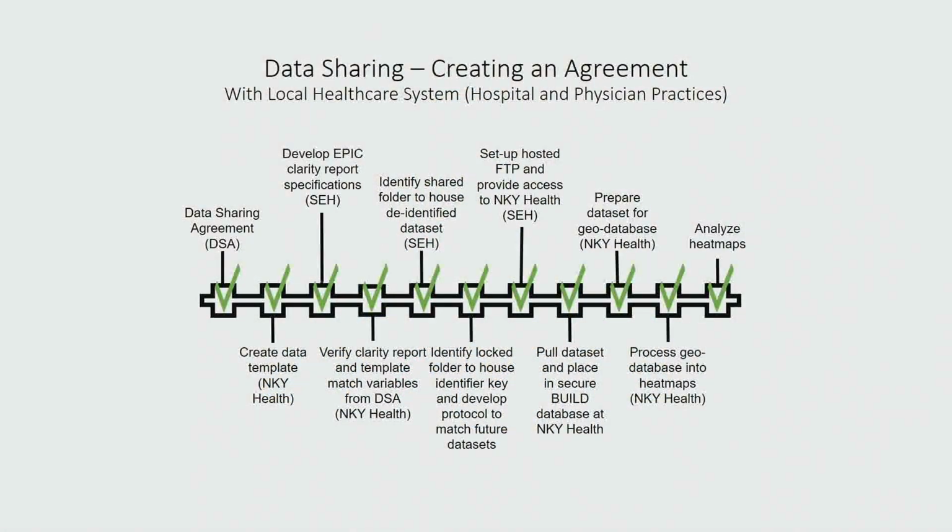So one of the first steps was putting together a data sharing agreement with our healthcare system, St. Elizabeth Healthcare. And these are some of the pieces and parts that go along with that. This is the first time either of us had done this type of data sharing. And so it was a process to learn how to do this so that everyone felt comfortable that the data was going to be secured, it was going to be safe, it was going to be protected, it was going to be kept confidential.